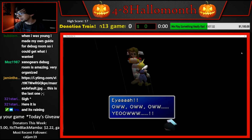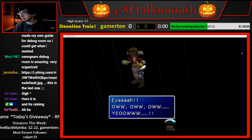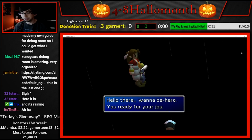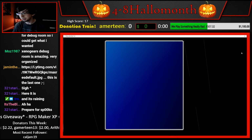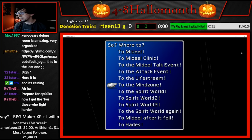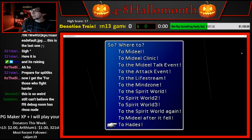it makes the screaming noise from the Halloween part of the Gold Saucer, and she yells at you. And then she says, "Hello there, wannabe hero, you ready for your journey?" And he nods. And then it says, "Where to?" And this is all places in the game. But then the last one says to Hades. And I'm thinking, there's no Hades in the game.